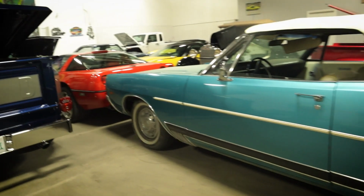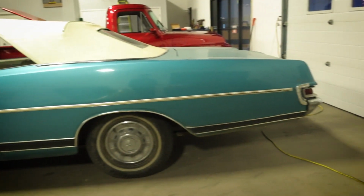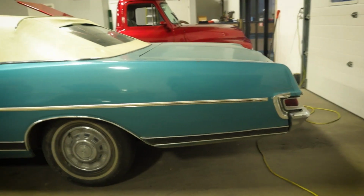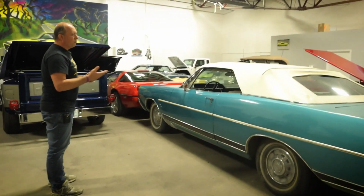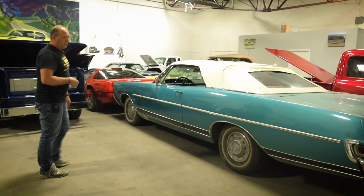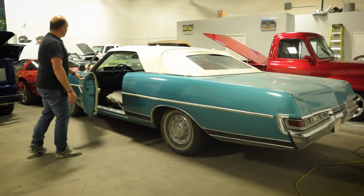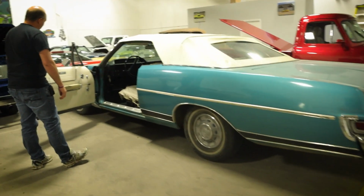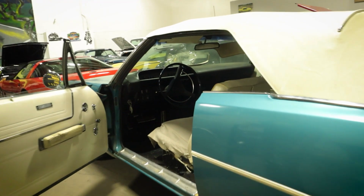69 Monaco convertible. Big block, automatic, looks like a seafoam green to me. Paint people might have a different name for it. Q5 would be the code for a seafoam green. White top, white interior. Just rolled in here. We're going to do a little bit of work on it. But again, I don't know how many 69 Monaco convertibles I've ever seen.